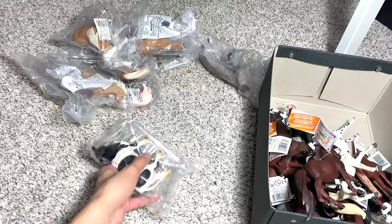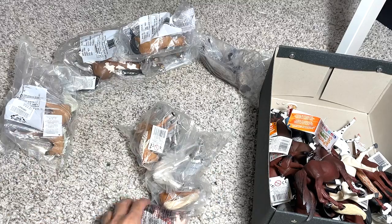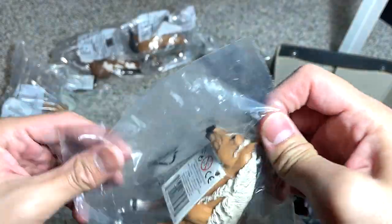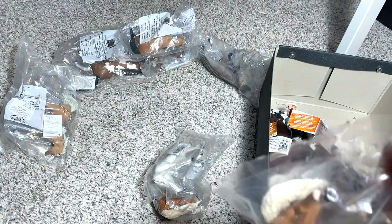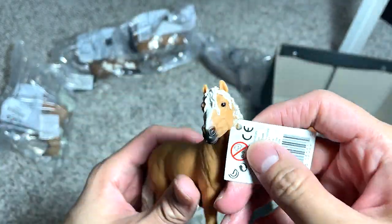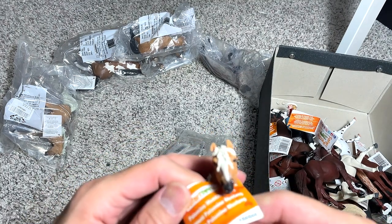Okay, we have a cow here that will be used for another video for sure. A pig that will be used for another video. We're going to do an updated horse collection really soon, because we still have some other horses in our drawers. So this will not be the last video for horses.